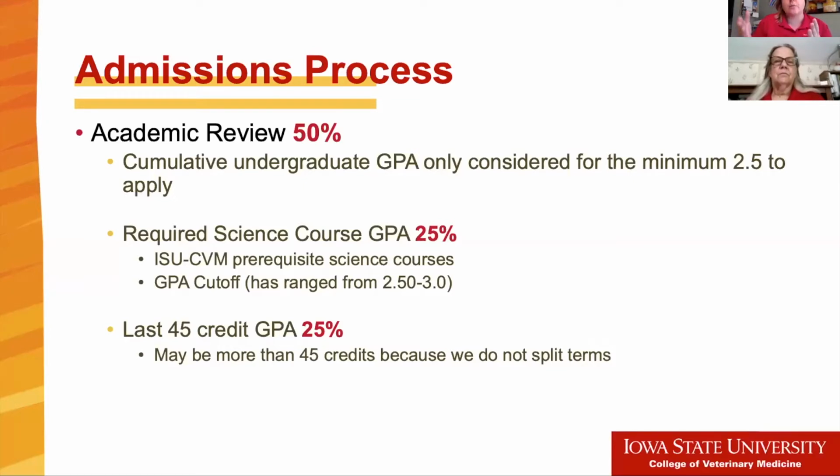And that works for undergraduate courses, but it also works if you're in a graduate program. We would look at those didactic courses as well, right, Kathy? Right, we wouldn't look at thesis or research or seminar courses. It's basically your classroom lecture type courses that are considered for your graduate work.